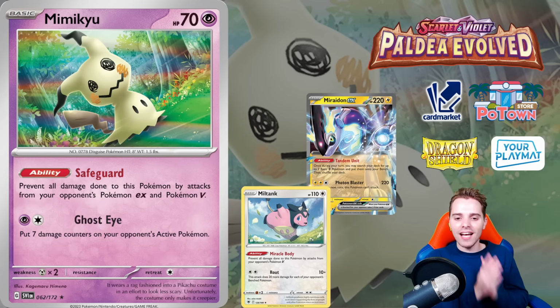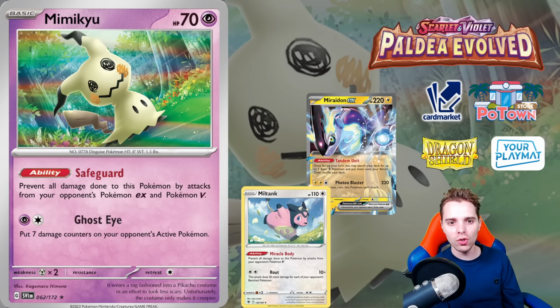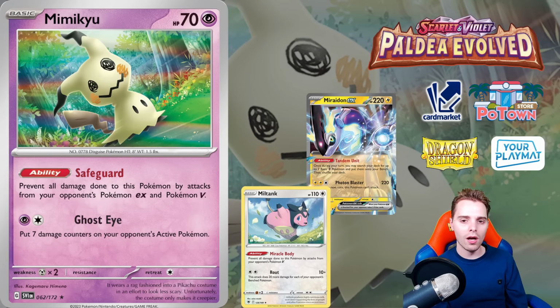Number 12, Mimikyu. The Miltank gets a straight upgrade. Do you remember games where you lost because the opponent just had a lone Miltank? Well, this is going to be coming back again in the form of Mimikyu with the Safeguard ability. Prevent all damage done to this Pokemon by attacks from your opponent's Pokemon ex and Pokemon V. So I actually included Miraidon in this slide here just because Miraidon is a deck that typically runs Raikou, Miraidon, Regigigas VMAX, Regigigas, so all V Pokemon and ex Pokemon. While that will no longer help out here, because if decks are not playing a 1-prize Pokemon, Mimikyu just stalls and wins games. That's what it's going to be doing.